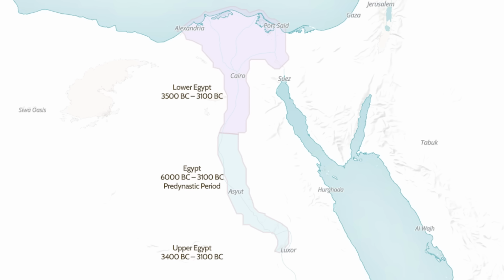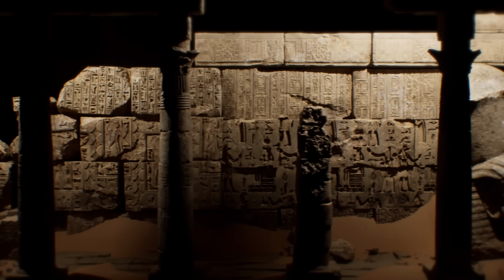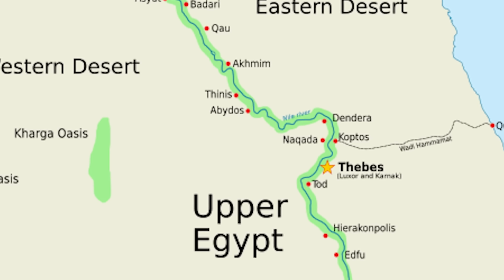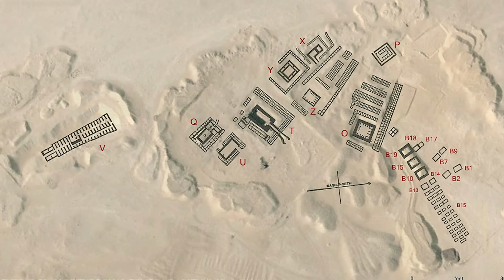Before Egypt's unification, Upper Egypt had largely absorbed Lower Egypt's communities through trade and warfare. Pre-dynastic tombs, especially in Upper Egypt, displayed more and more wealth. At Abydos, in the desert zone known as el-Kahf, a series of tombs from the late Predynastic period show the rising power of southern rulers.